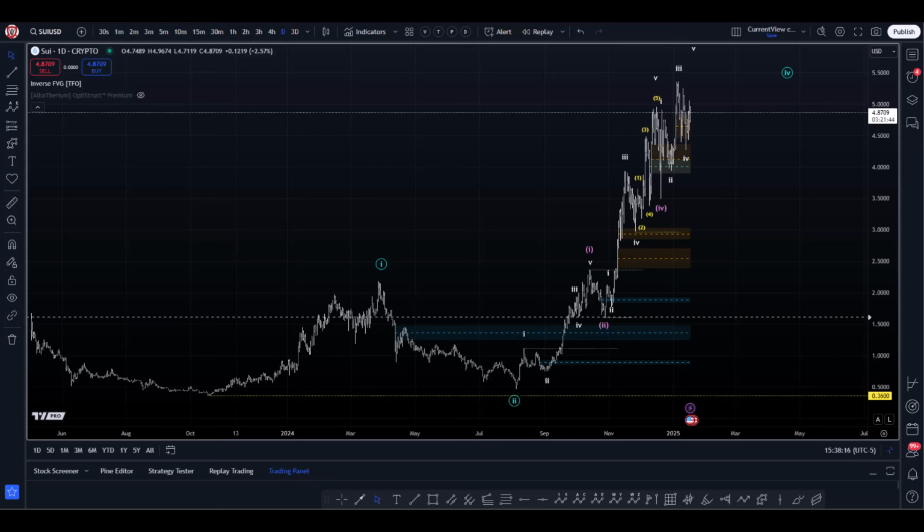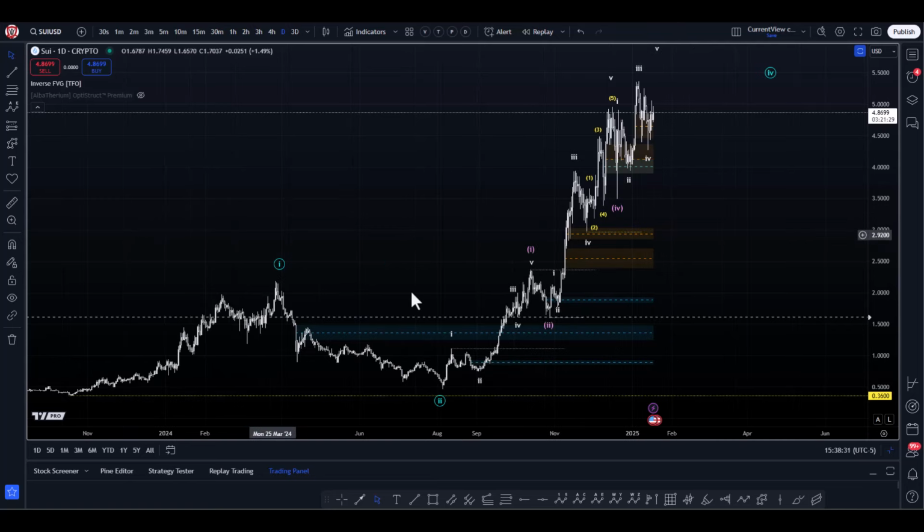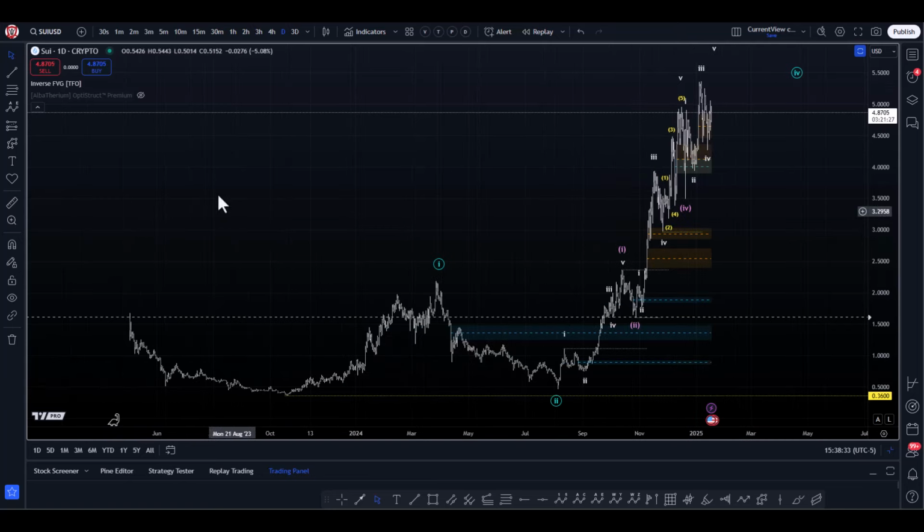Perhaps the strongest chart on the board. I swear to God, I don't know what to call them. Is it SUI? I don't know how to say it. SUI or SUI, whatever it is. That is one rip-roaring bull. Okay, so here I'm on a daily.